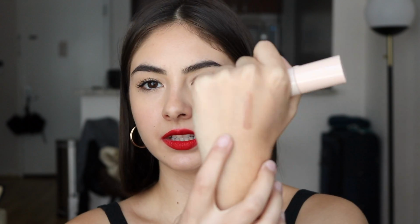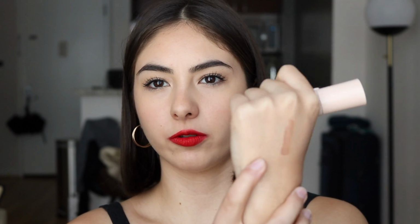You guys have seen me use it in a few videos before. It is literally the perfect contour for me. This is super sheer and it looks like nothing. But when you apply it on your cheekbones, it makes you look snatched, okay? It is incredible. It is very lightweight on your skin. You can apply it on top of makeup or by itself.